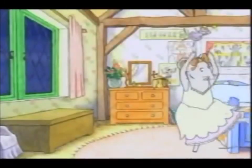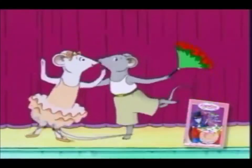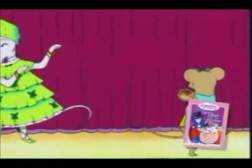I absolutely love to dance. There's something magical about getting ready for a big performance. The stage is set for dancing and excitement in the magic of dance video.